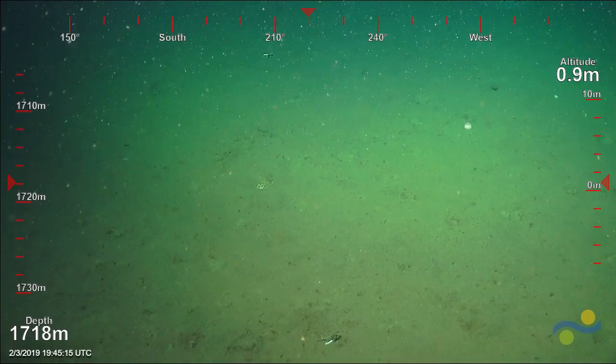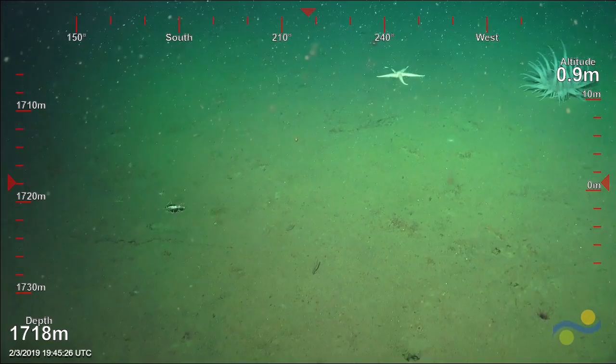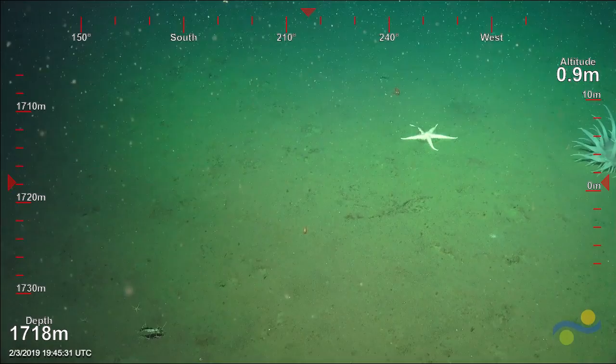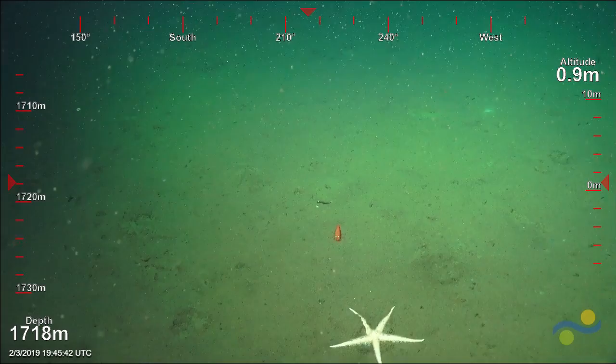Okay. That's another dead mussel. Or that might be the same one that we saw before, actually. No, okay. We'll come back in there. Yeah. They're staring at it. We know what sea stars are.